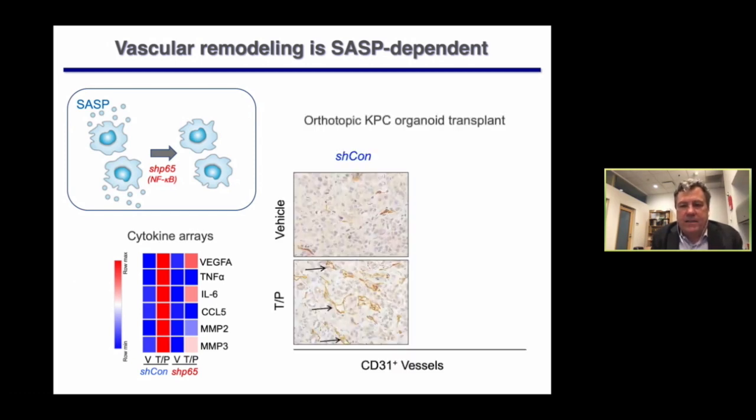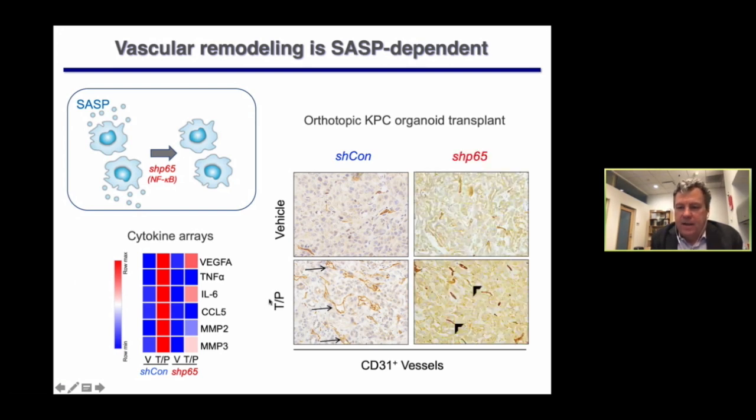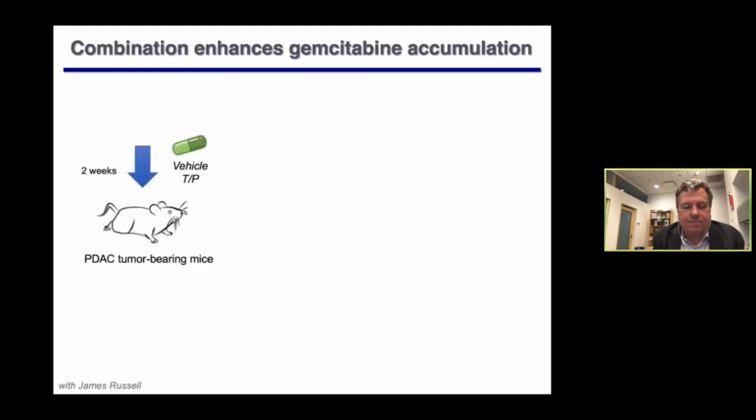And if we look in vivo, these are mice that have PDAC, mouse models, where one can see in the controls this sort of vascular remodeling associated with the combination therapy. But if NF-kappa B is suppressed, that doesn't happen. You can see there's very few changes in the vascularization that we see in the controls. Again, that suggests that NF-kappa B is needed for the vascular remodeling and is consistent with the notion that the SASP factors that are NF-kappa B dependent are important for this process.